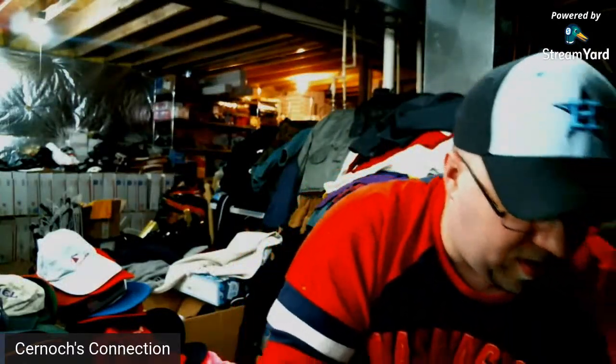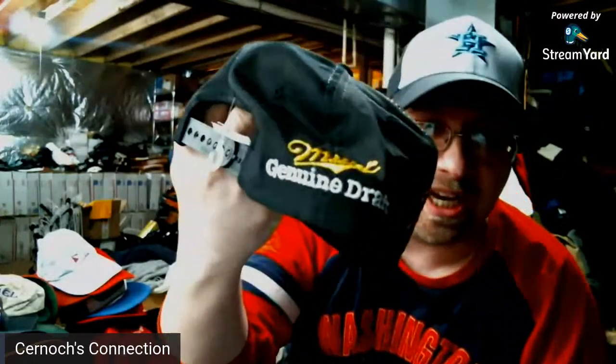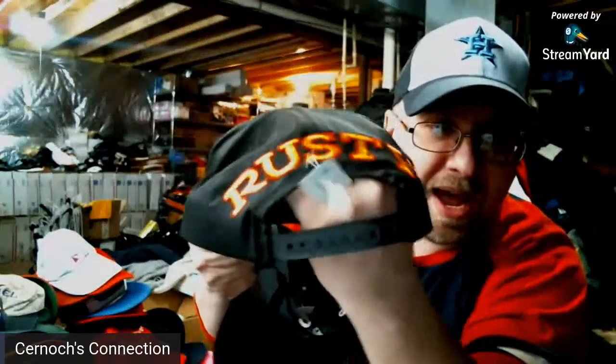What else did I get? Oh, and then I got a couple of, these were really cool. They were just putting these out as I came by. Some old school Rusty Wallace NASCAR hats. And that's that MGD right there. And then she was putting out another one, had MGD on the front and then Rusty on the back. So those should do well as well.